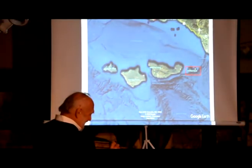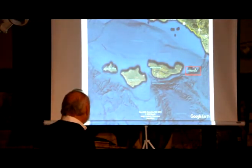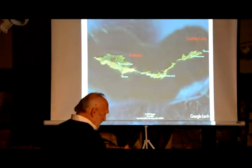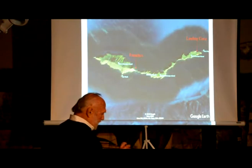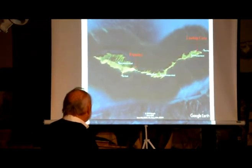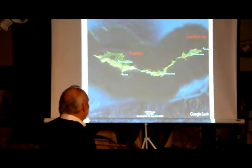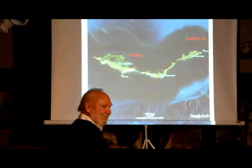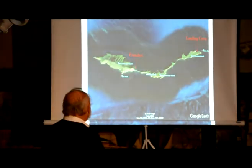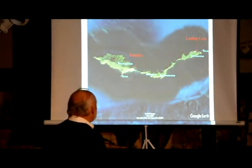Okay, on to Anacapa Island. We're now in the Northern Channel Islands. Anacapa is actually made up of three islands, cleverly called West Anacapa, Middle Anacapa, and East Anacapa. Seems like they could have had a little bit more imagination, but there's only two places you can land.